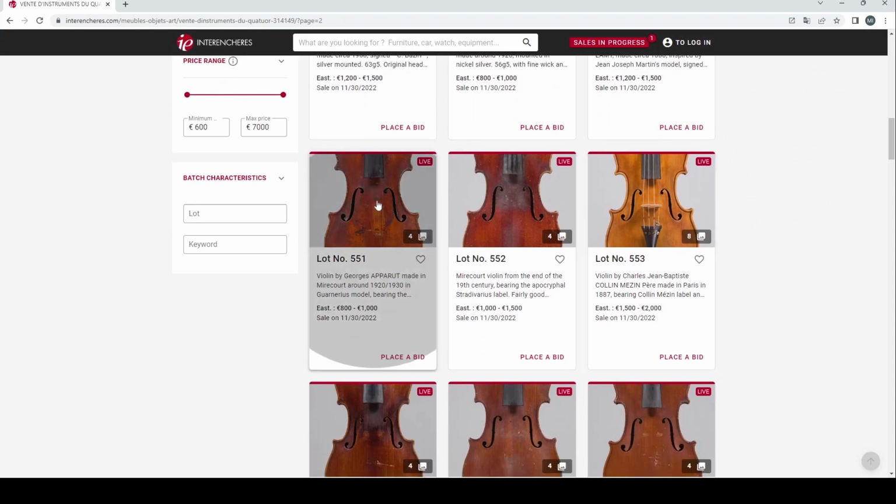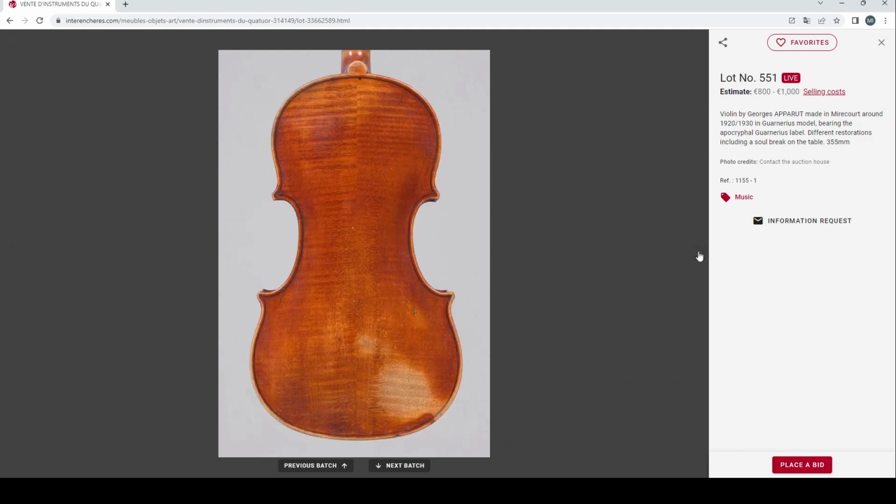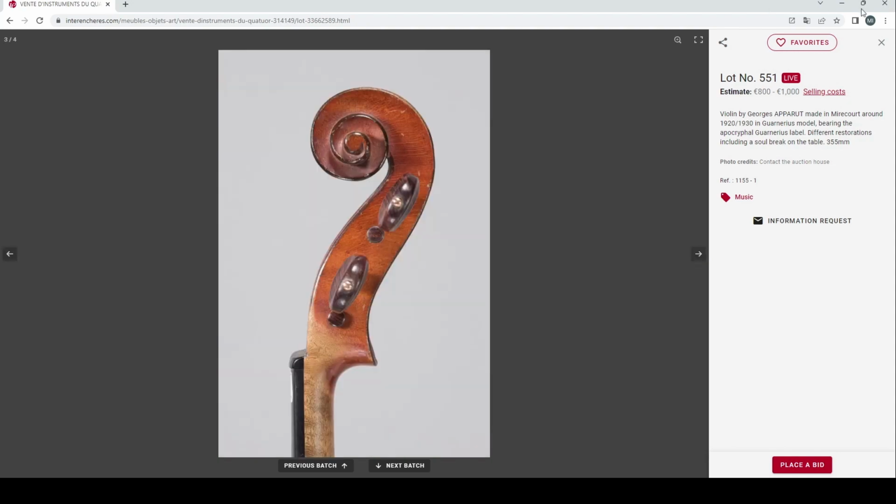Let's have a look at this Mirecourt violin here. Violin by Georges Apparoux, Mirecourt, 1920-1930, Guarnerius model, 355 length of back. It's got a sound post crack in that table.